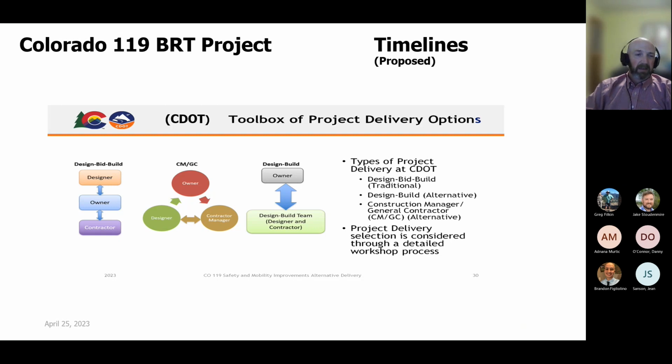On the left side, we have the traditional design bid build process, where the owner essentially hires a designer. The designer puts together the plans for the project, finalizes the design. That design is then put out for bid by contractors. The contractor is selected usually by the lowest price, and then the contractor builds the entire project. On the right is a design build scheme where the owner contracts with a design build team, where you have the designer and the contractor working together on the design from the beginning. And this is a little more fluid than the traditional design bid build. The design can fluctuate, and they can start building before the design is complete.